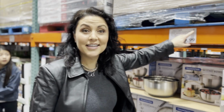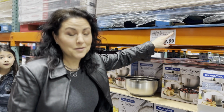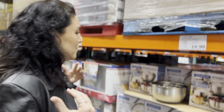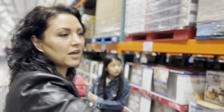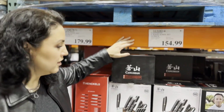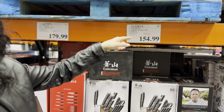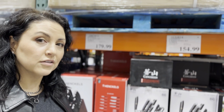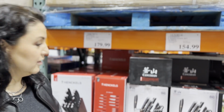As I'm walking down the kitchen section of my Costco, all of the kitchen stuff has the star, which is supposed to mean that once it's sold, they're done carrying it. So that's really interesting. They even have our favorite knives. These are the knives that we currently have. We have the older version, but they have them here. It has a star. Must be discontinuing them or just not carrying them in this Costco, but we love ours.